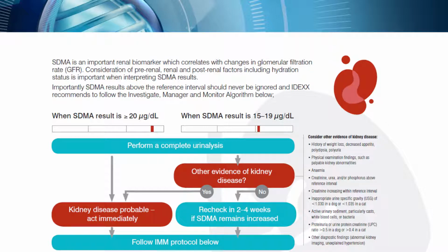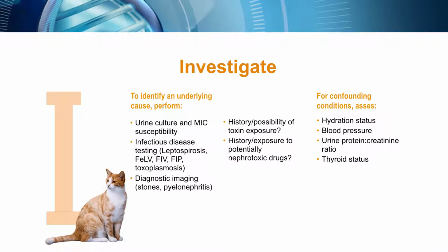If the SDMA is more markedly increased, or it's persistently increased, or there are other signs of kidney disease there, we should do some investigation. So do that complete urinalysis, check their blood pressure, do a urine protein creatinine ratio. If you think it's appropriate based on the signs in the urine exam, do a urine culture.